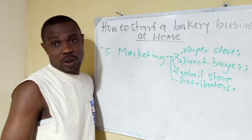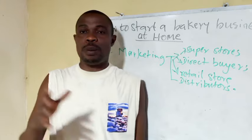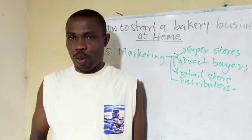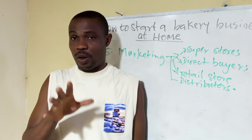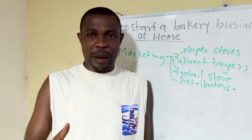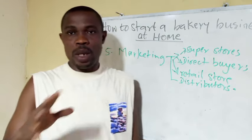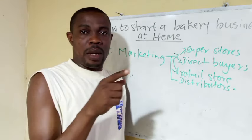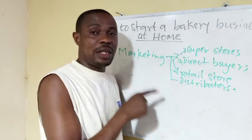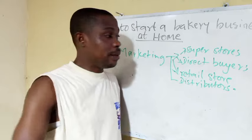Number one is superstores supply. If you're in the city, you can approach superstore owners and negotiate, so you supply bread to those people. Now, this supply can give you a very good profit margin, because at the supermarket you sell at a higher price and they also add theirs and sell. So if the loaf that they sell to retail stores is 500 naira, you can supply superstores for 600 naira, and they make it 700.